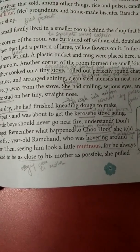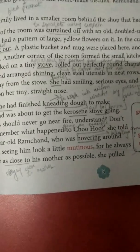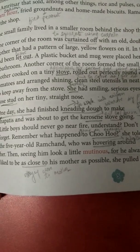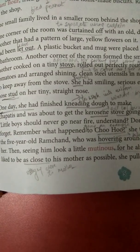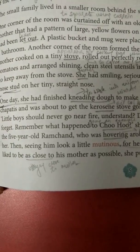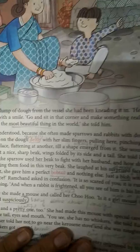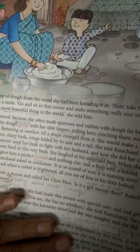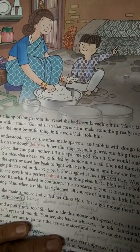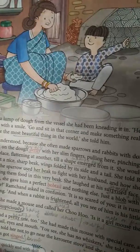Then, seeing him look a little mutinous. What is the meaning of mutinous? Mutinous means a child who is not obeying, rebellious, not ready to obey. Then seeing him look a little mutinous, for he always liked to be as close to his mother as possible, she pulled out a lump of dough from the vessel she had been kneading it in. So when she found that Ramchand was not ready to listen, she pulled out a lump of dough from the vessel.